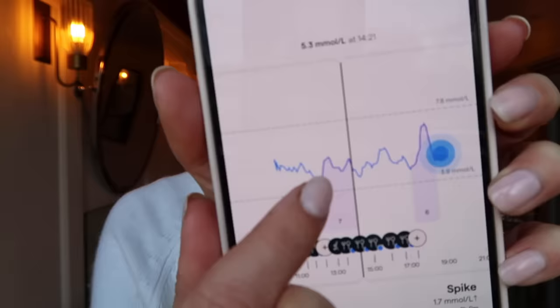Do you know what? I think my blood sugar spikes when I'm sat down doing nothing, because that spike, it's not really a spike, but that there, I think was when we were in the car going on our walk. And then that there is my blood sugar when we were in the car on the way home. And I hadn't just eaten anything, so it's literally being stagnant, not doing anything, that actually spikes my blood sugar, which is so interesting.